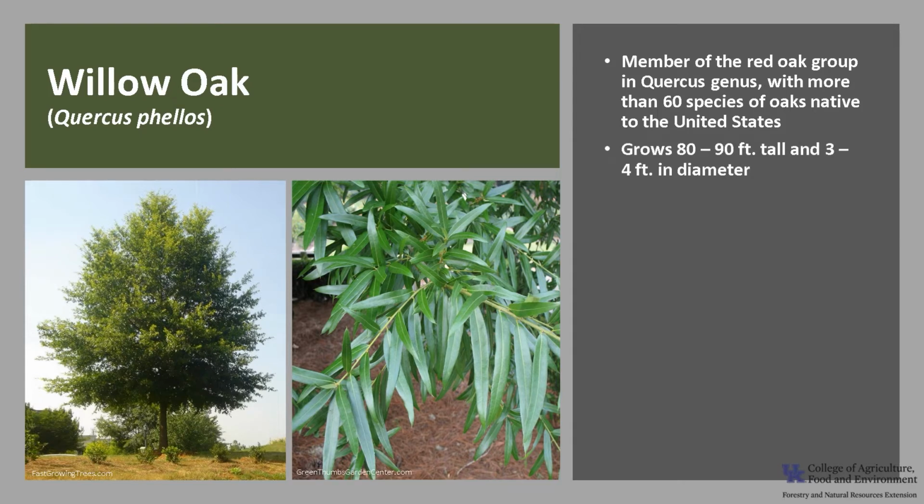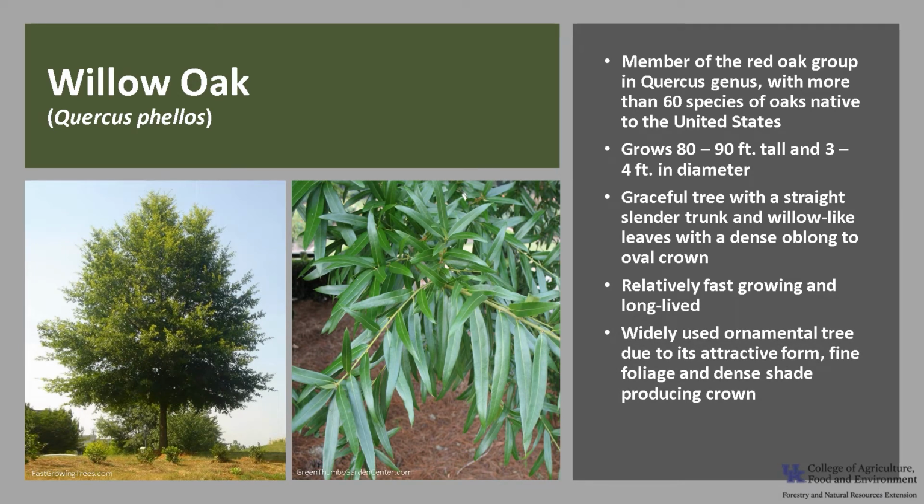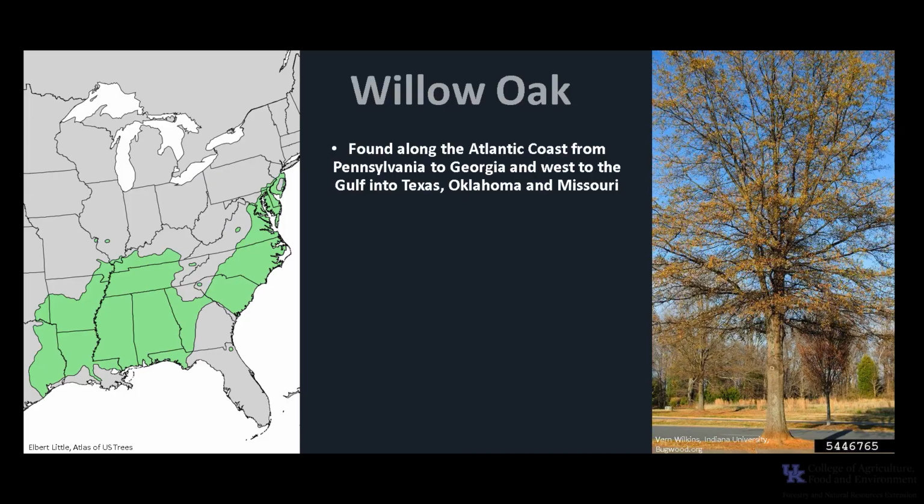Willow oak is a medium to large sized tree that grows 80 to 90 feet tall and 3 to 4 feet in diameter. It is a graceful tree with a straight, slender trunk and willow-like leaves. Trees tend to have a dense oblong to oval form, especially in the open, and like pin oak, it does not self-prune its lower branches. It is relatively fast-growing and long-lived, and it's widely used as an ornamental tree due to its attractive form, fine foliage, and dense shade-producing crown. Willow oak also provides wood products and wildlife habitat.